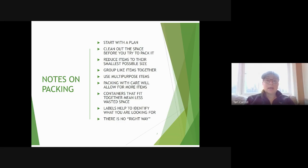Put everything that goes together with its friends. Use multi-purpose items whenever possible. We've got some fun pictures of crew members wrapped up in horse blankets. If an item serves more than one purpose, then it definitely gets a spot in the packing list. Packing with care allows for more items. Stacking things neatly definitely takes up less room than throwing them in a pile. Although at the end of a rainy, long event, there's usually a pile.